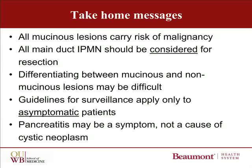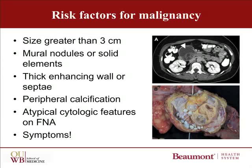All patients with main duct IPMN should be considered for surgical resection. The differentiation between mucinous and non-mucinous lesions is complex. Guidelines for safe surveillance apply only to asymptomatic individuals. Risk factors for malignancy in asymptomatic patients with mucinous cystic lesions include size greater than 3 centimeters, mural nodules or other solid elements, thick enhancing walls or septa, peripheral calcifications, and atypical cellular features on fine needle aspiration. Patients without high-risk features requiring surgery should be subject to surveillance.